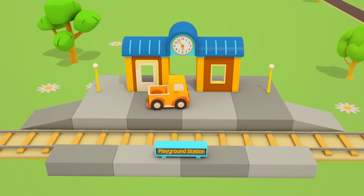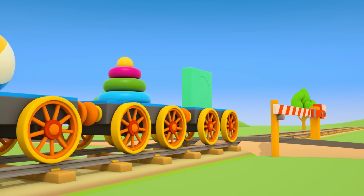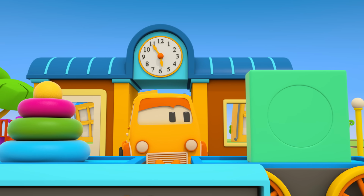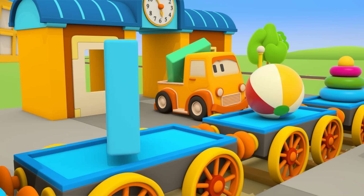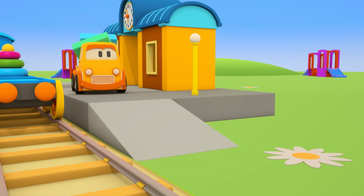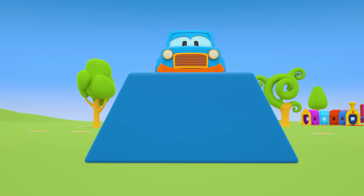Boo the pickup has come to the station. He's waiting for a train. Here's the train. Choo-choo! It's a green square. Boo is taking it with him. And the light blue square, too. The pickup is carrying two squares. A dark blue trapezoid. Max! Peek-a-boo! We can see you!